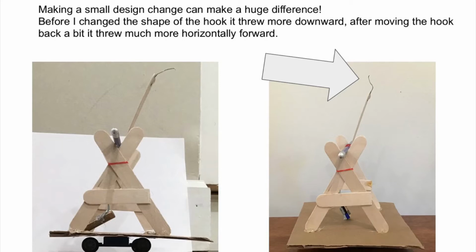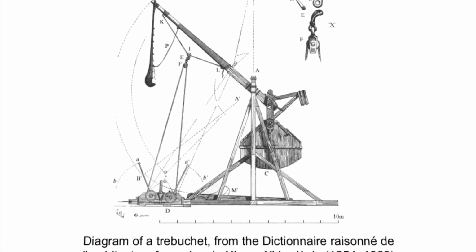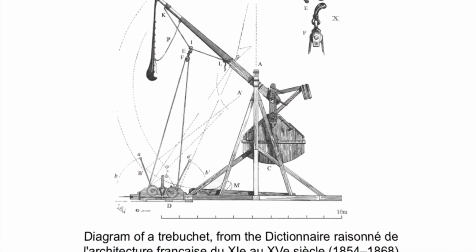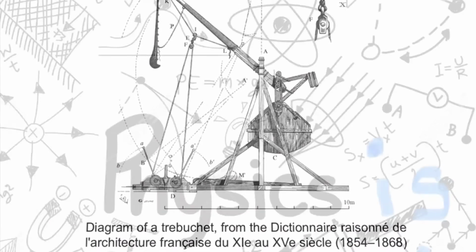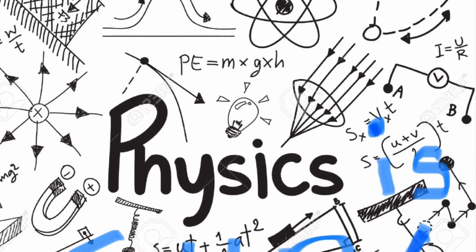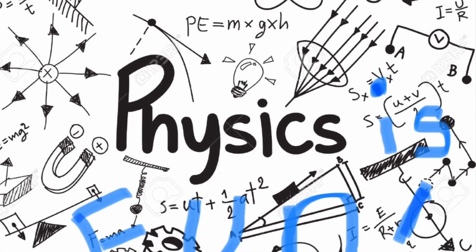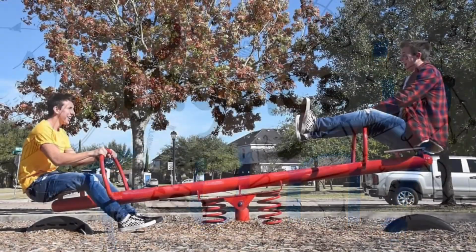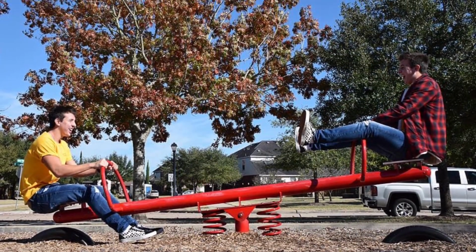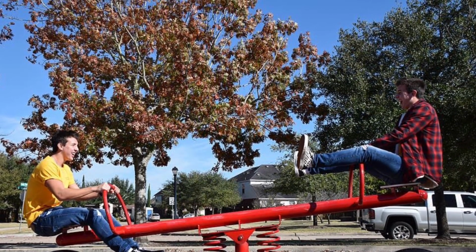I learned that the design is ongoing and that even for a simple model, the calculations can get complex. If I did it again, I would measure everything so that I could quantify each design change. My thinking has changed by seeing how really small changes launched the payload much farther. Change doesn't have to be big to be effective. In fact, one of the reasons why we don't see teeter-totters around us much anymore is that they're probably too similar to a trebuchet.